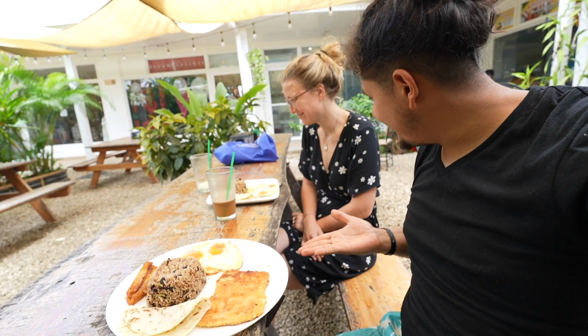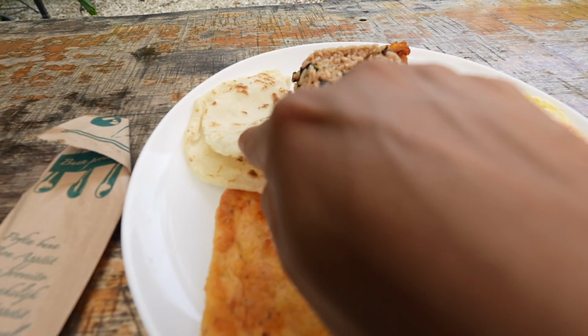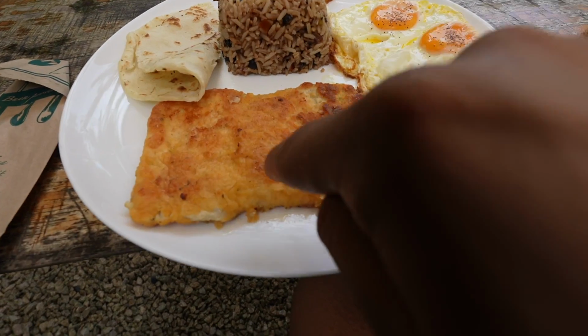And of course, the most important part, traditional food. This is the traditional dish from Costa Rica. It's called gallo pinto, and it's basically rice with beans, a tortilla, and fried eggs. And sometimes you can get it with some chicken.